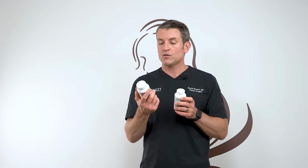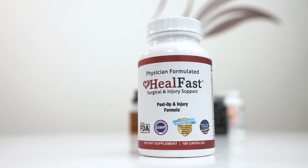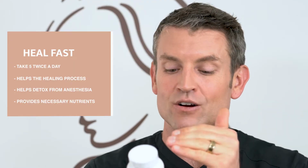What else do you need to take? Well, there's a product I also recommend. It's called Heal Fast. It's a vitamin supplementation that's designed to help you heal right after the surgery so that your body has the necessary nutrients to heal. You need to take 5 of these twice a day. I know that's a lot, but you need all of these nutrients to heal and to detox your body from the anesthesia.